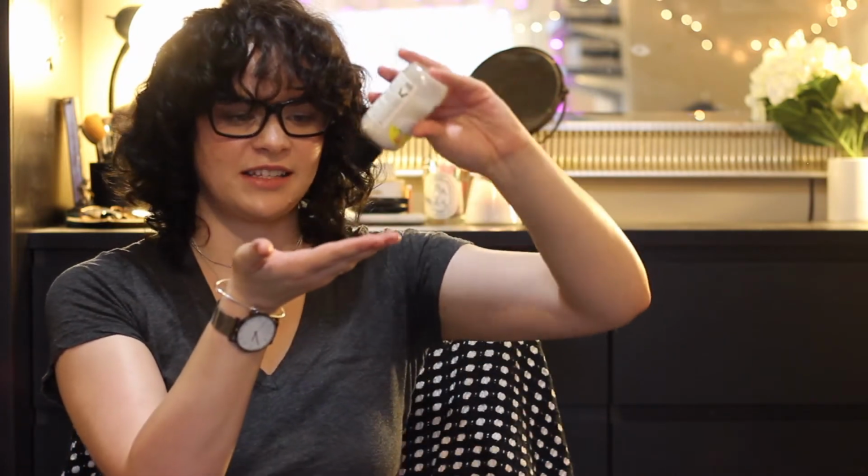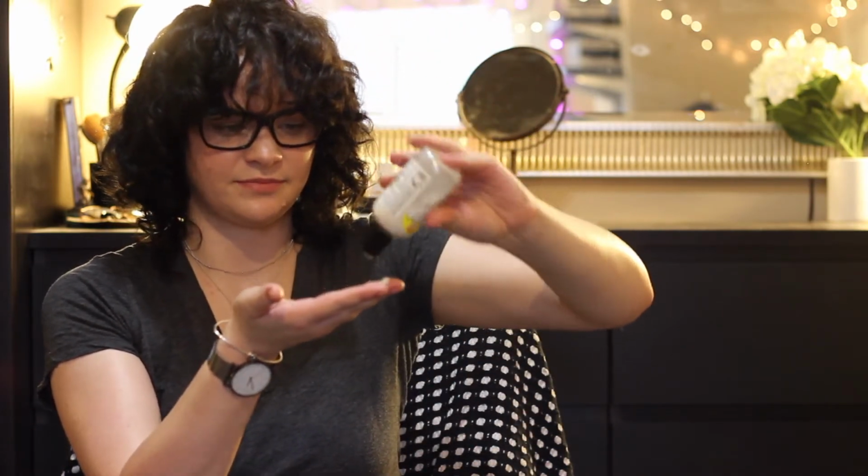A lot of customers that I talk to are weirded out by the fact that you have to sprinkle it out onto your fingertips and then apply it with your fingertips, but it doesn't bother me. The powder is really fine, so it doesn't bother my skin.